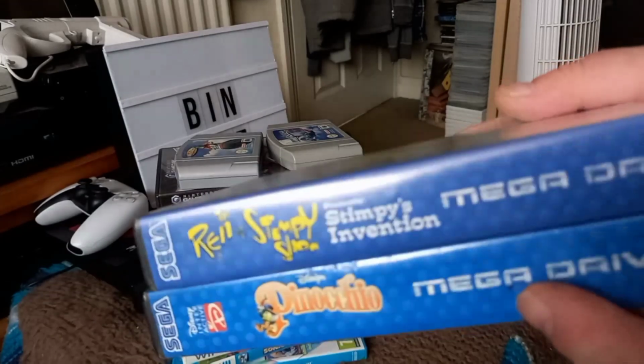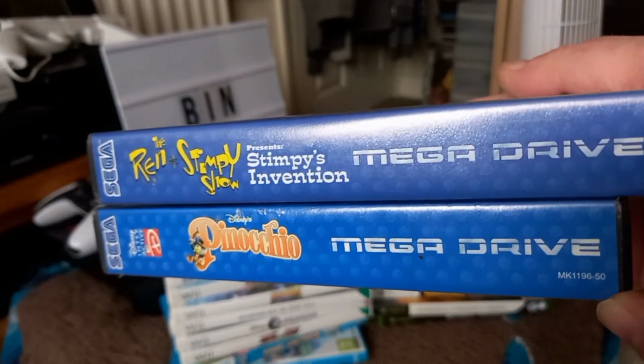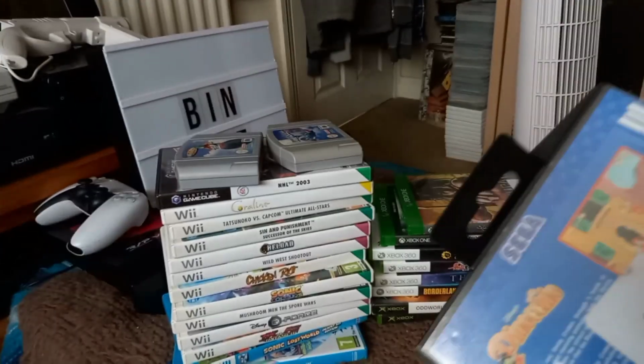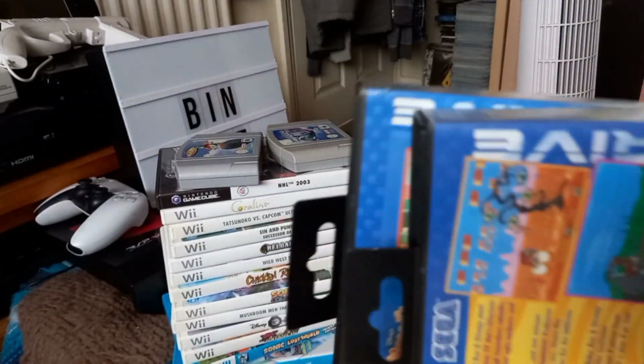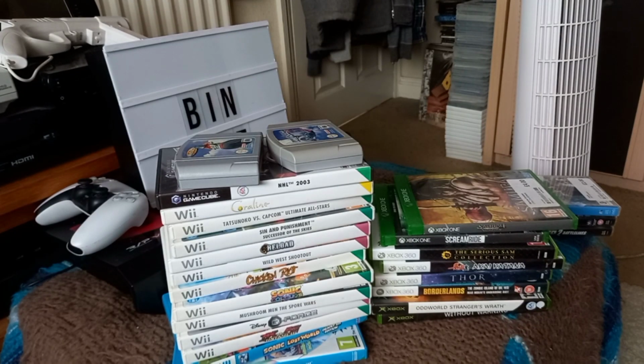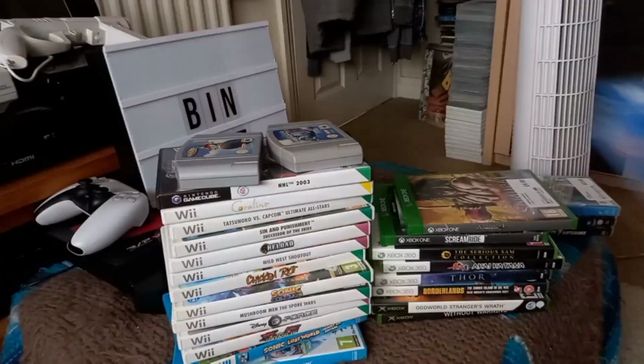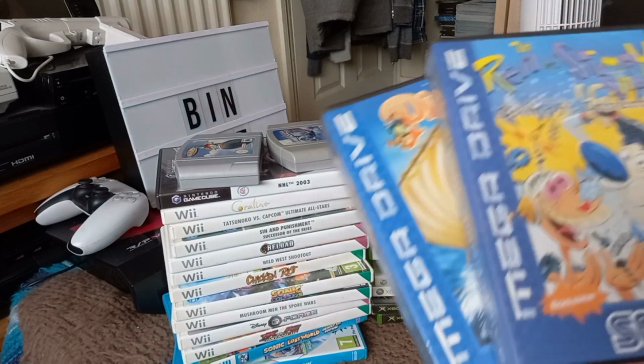I don't know if the camera's going to be able to tell. Can you see the colour difference? See, the Stimpy blue's a lot darker, with the Pinocchio it's a bit of a lighter blue. I don't know if the camera really picks it up. You can sort of see the colour difference. I don't know if it fits the inlay. It feels genuine, like it should. I don't know if it's a reprinted cover or just faded, but it wouldn't have faded the whole thing. So I'm a bit unsure if it is genuine artwork or not, but it doesn't matter anyway. I'm not going to take it back.